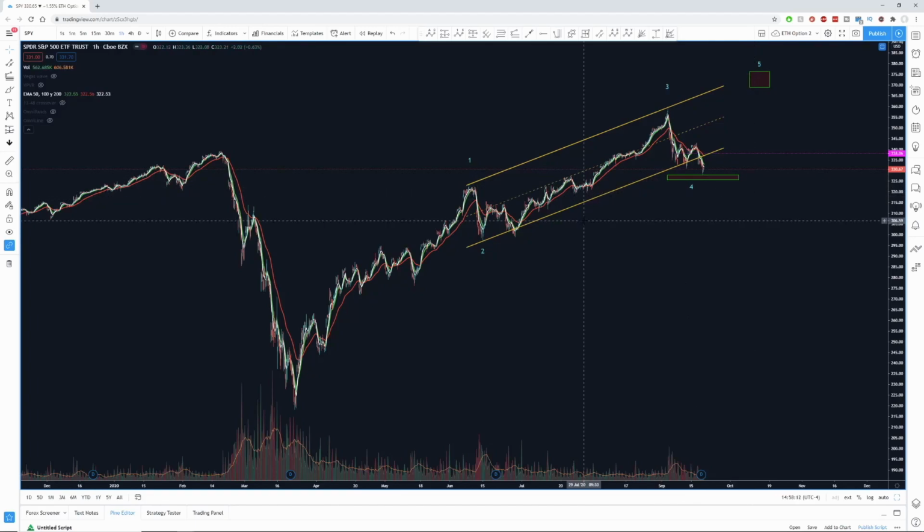I'm going to do a quick recap here for anyone who missed the last video or wants to hear it again, just to show you why I had my target in this box over here. And after that, I'm going to tell you if I think this prediction is still valid, if I think it's going to hold this price range in here, and if so, where are we going to head next? Is my 5 box up there still correct? So let's dive in and take a look.